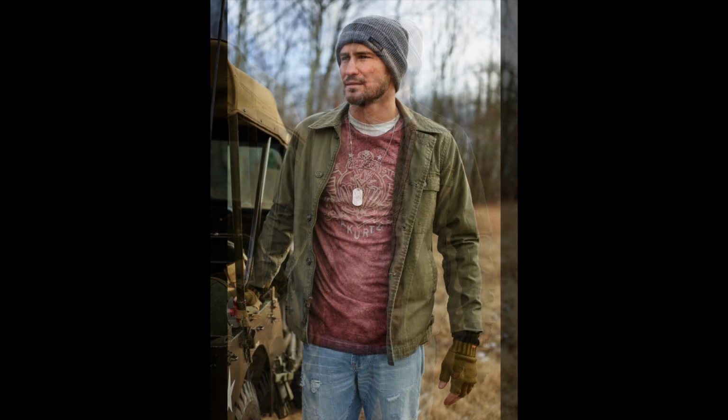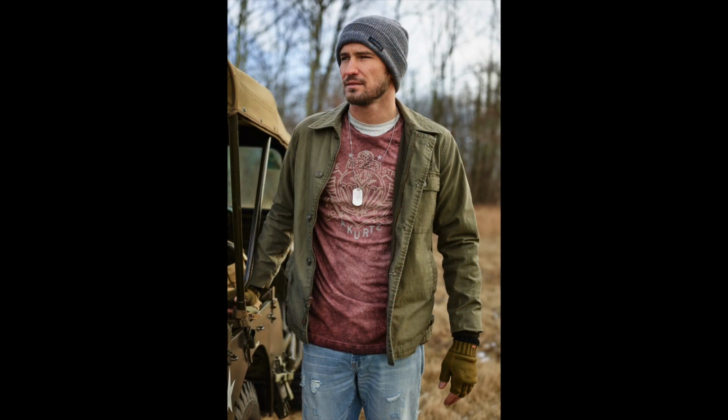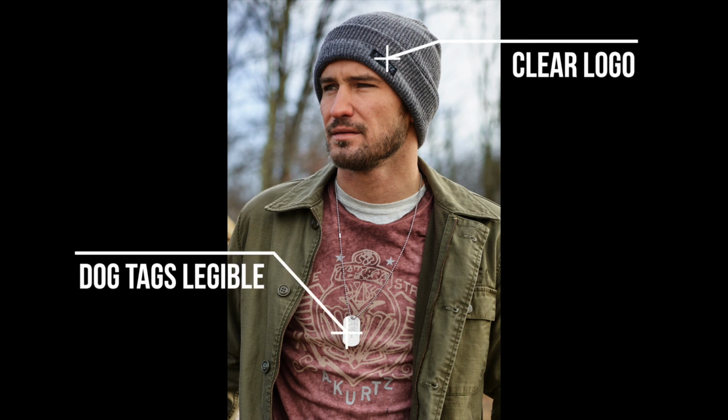Let's use that same image and just simply crop in. Now, what are we focused on? By eliminating the prop in the background, we're now focusing on the jacket and attire. Let's crop again. Cropping further into the image, we start to focus more so on the small details in the image. We start to notice key areas like the logo on his beanie and lettering on the dog tags.